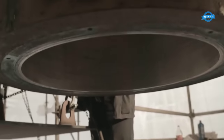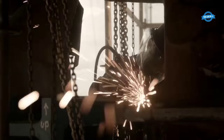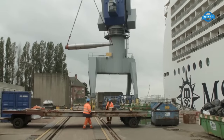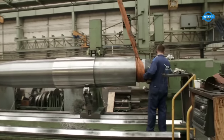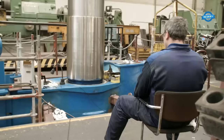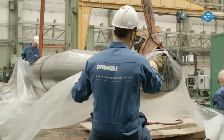The ship's stern also witnessed a flurry of activity. Old rudder systems were dismantled, and the rudder stocks were transported to an on-site workshop. Here, they underwent modifications to seamlessly fit the new rudders. This proximity of facilities was a testament to the yard's efficiency, ensuring swift repair operations.